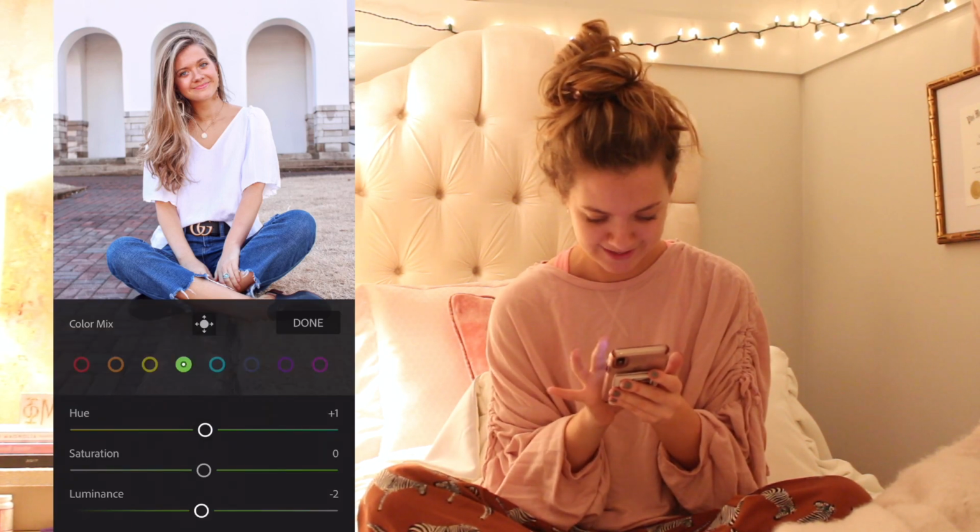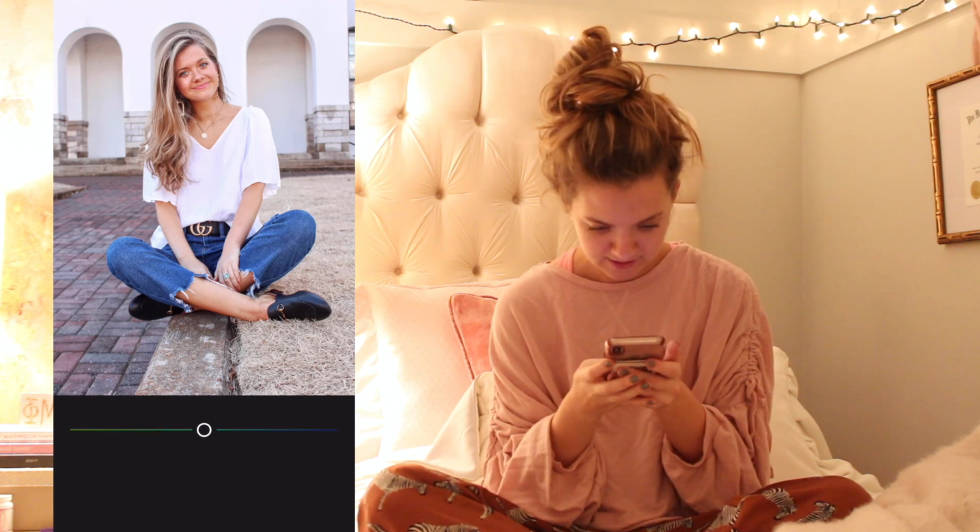Next up is green. I don't think there's any green in this picture, but let's slide this back and forth a few times to see. Yeah, no. Alright, blue, or that first teal blue, cyan, is that the color? I don't really see anything changing with this, so on the deeper blue option now, this one is going to change a lot.